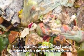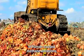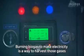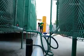But the massive amount of food waste makes landfills the 3rd largest source of human-caused methane emissions, just behind fossil fuels and agriculture. Burning biogas to make electricity is a way to harvest those gases before they enter the atmosphere.